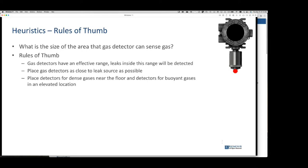Place detectors for dense gases near the floor and buoyant gases at an elevation from the location. Well, yeah, it kind of makes sense, right? Specific gravity, we're going to go with that. But did you know that there are times when very buoyant gases do not rise? There are times when very dense gases do rise. So it just isn't exactly that.